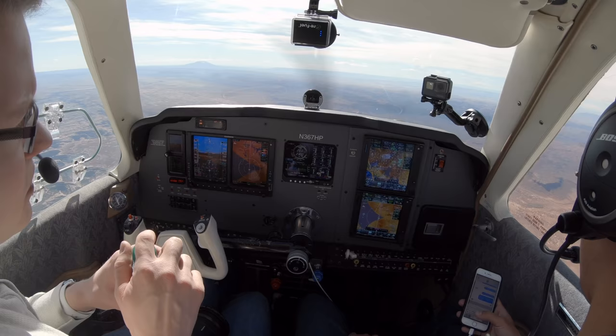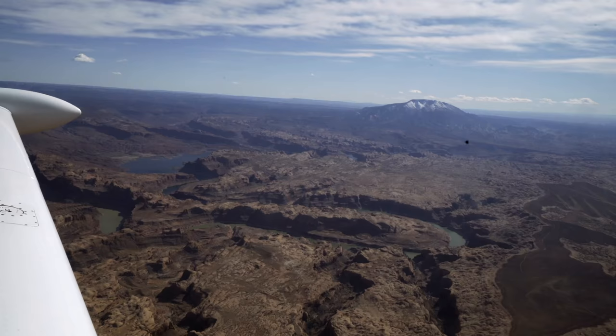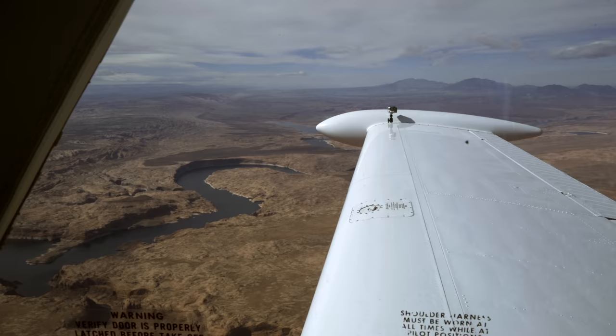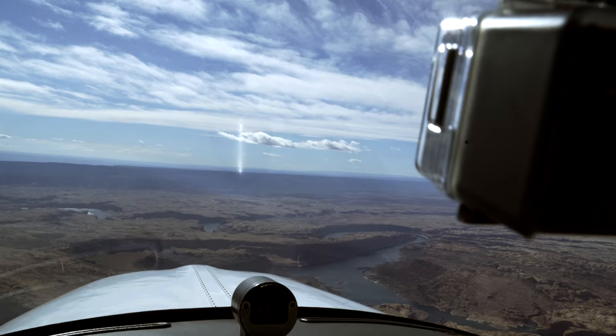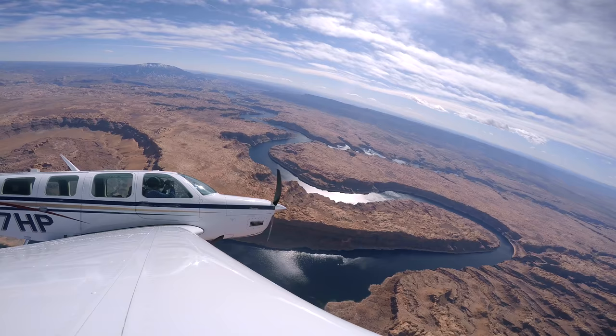Got 40 gallons remaining. So the Grand Canyon is just up that way. This is Lake Powell down here. It's incredible. I just wanna go sit down on the water there. Go for a swim. It'd be nice if you could put floats on a Bonanza.